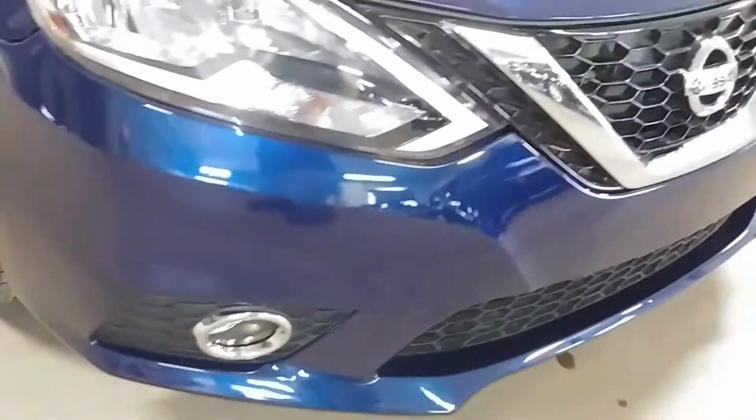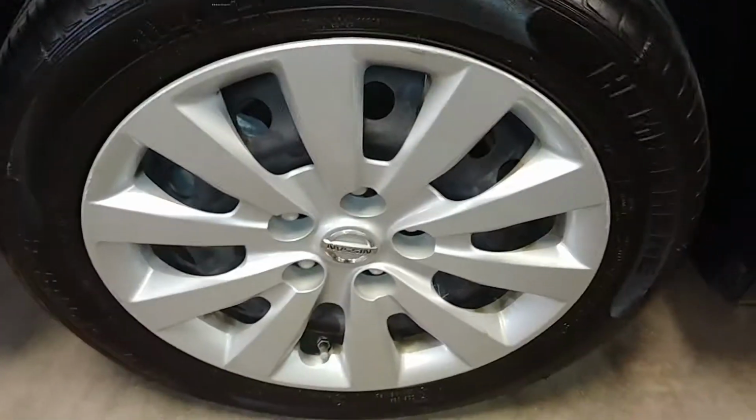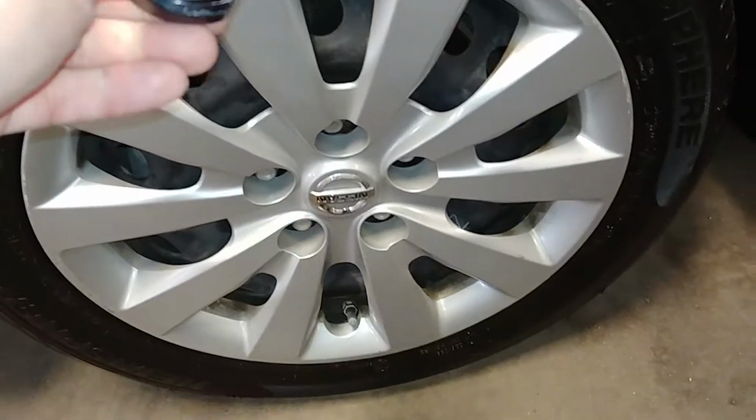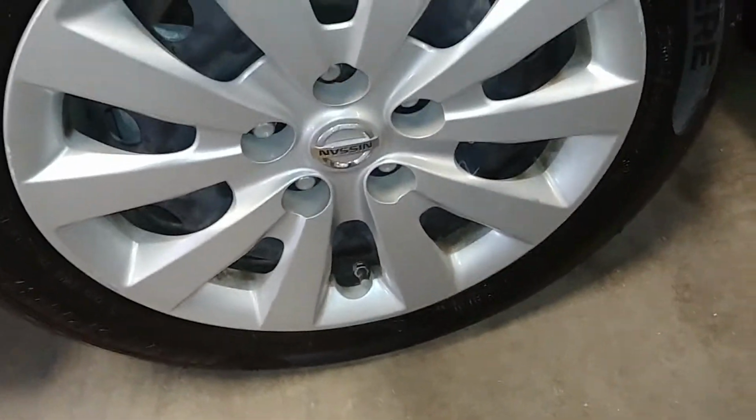Your front bumper looks pretty good. Your front hood looks good. Looks like watermarks right there. That looks good. Your front fender here looks pretty good. Your front driver's hubcap looks pretty nice. Check out your tire tread. Under 730 seconds. Let me double check it. Under 730 seconds, above 4.